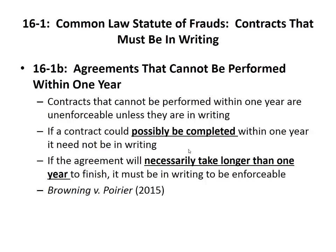If I promise you and I enter into an agreement that you're going to be my teaching assistant for the rest of your life, we shake hands on it, but we don't put it in writing. Does that agreement have to be in writing to be legally enforceable? Based on this rule, if a contract could possibly be completed within 1 year, it need not be in writing. The answer is that agreement is enforceable even though it is not in writing, because it is possible that that agreement for you to be my teaching assistant for the rest of your life could be fully performed within 1 year.